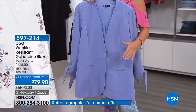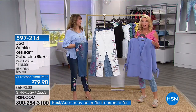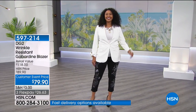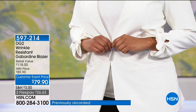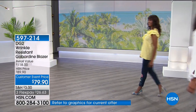So if you want a blazer that can go from jeans, I know we have a trouser coming up later on today that goes back to this. If you want a more suited look, if you want to wear it with a little pencil skirt. Oh, thank you. She ran back out. Oh, they're like, get her back out here. Look how cute it is with the black. Isn't that great? But again, wrinkle resistant. It's unheard of. Really? It is unheard of. So you're already loving this on hsn.com. And super soft. So soft.